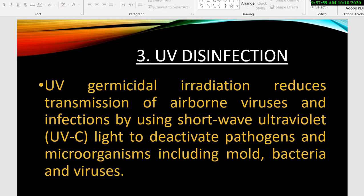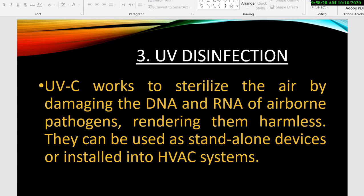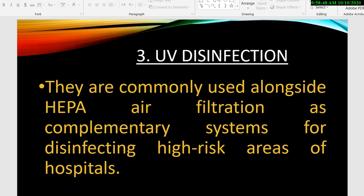Third type, ultraviolet disinfection. Ultraviolet germicidal irradiation reduces transmission of airborne viruses and infections by using short-wave ultraviolet (UVC) light to deactivate pathogens and microorganisms including mold, bacteria, and viruses. Ultraviolet C works to sterilize the air by damaging the DNA and RNA of airborne pathogens, rendering them harmless. They can be used as stand-alone devices or installed into an HVAC system. They are commonly used alongside HEPA and air filtration as complementary systems for disinfecting high-risk areas of hospitals.